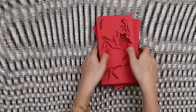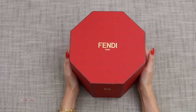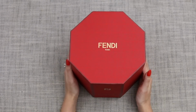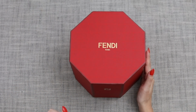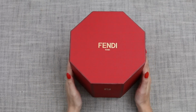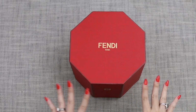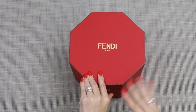So that is the first brand. Next up is a very special box. This is from Fendi. This one has a bit of a story, which I am going to go through in another video because I have something special that I'm going to reveal, and that's the only reason why I got this box. Normally, this is only reserved for VVIPs, but that's a story for another time.